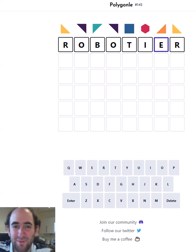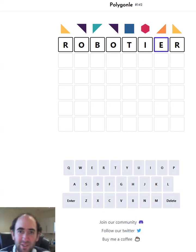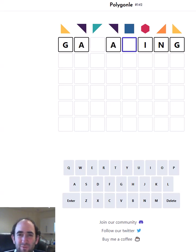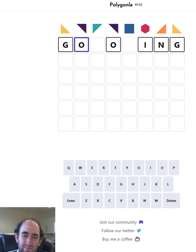And these two have a different symbol at the top, so they can't be the same letter, which doesn't help us. How about if it's an ING ending? That would just mean we need to start with a G, and it would mean that these two are the same, so possibly A's, possibly O's. I'm not sure I like the look of that either.